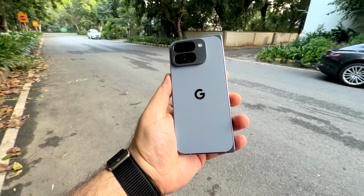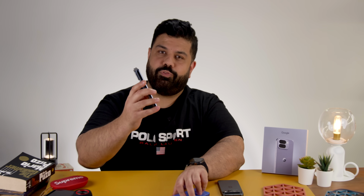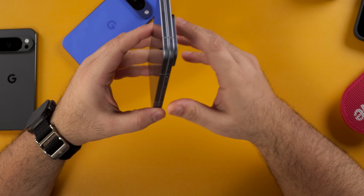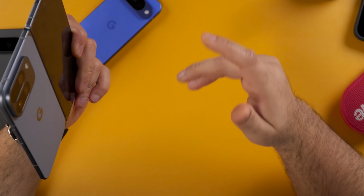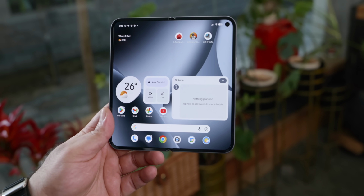Now, the Pixel Fold comes a few weeks after the launch of the Pixel 10 flagship phones. The Fold is in a category of its own and hence gets a later release date. This device is really interesting and is a big departure from the previous generation of Pixel Folds. And this one, to say the least, is a massive improvement.